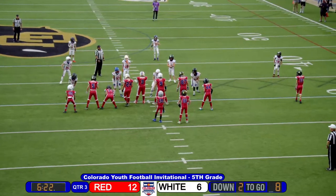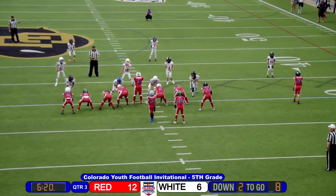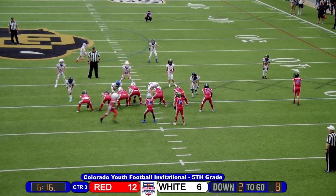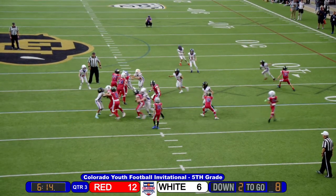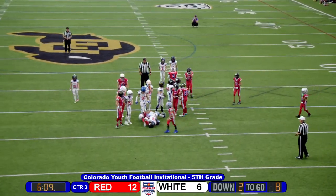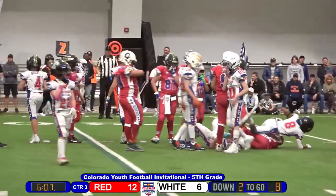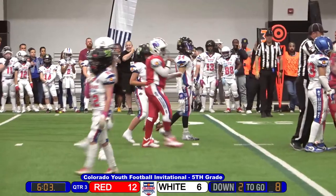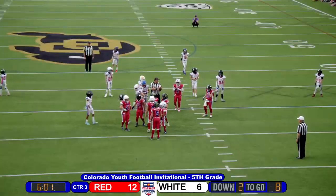Looks like this could be a long drive. Red seems like they want to run the football and maybe chew some clock. At least that's the way it's looking to start. Bronner throws that little pitch, and nothing doing there for Red. Nice defensive stop for the White team. I think getting to that football first was Messiah Klar once again.